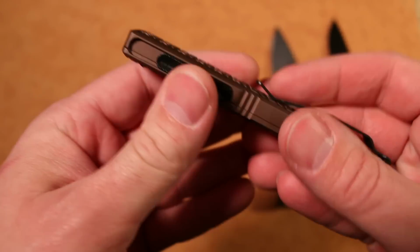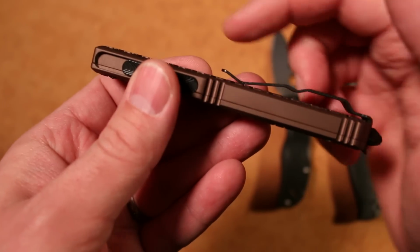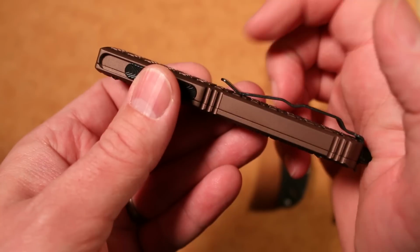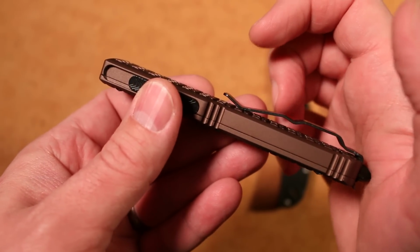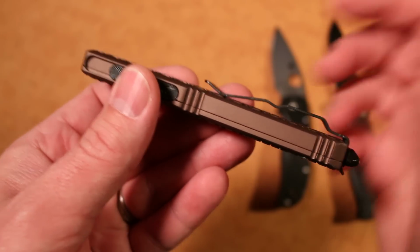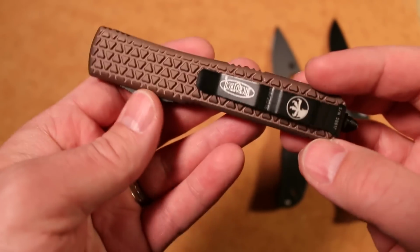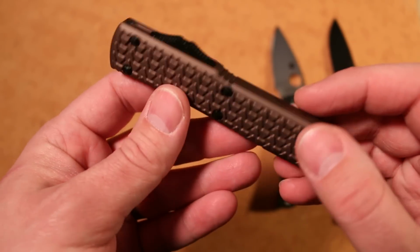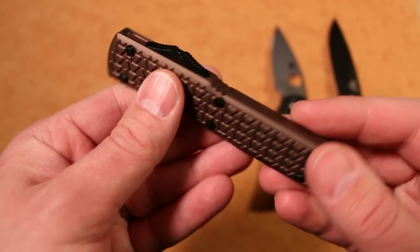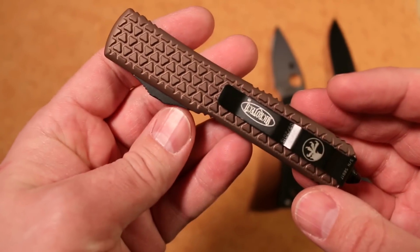In fact, it's so grabby that I had to bend this pocket clip out a little bit very, very carefully so as not to bend it out too much, but I had to bend that out a bit in order to make it fit in pocket and not destroy my pants. I got it bent out just enough, and you might want to try and do that if you decide to pick up a tri-grip Microtech. But I love it.